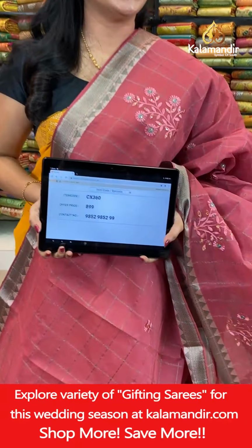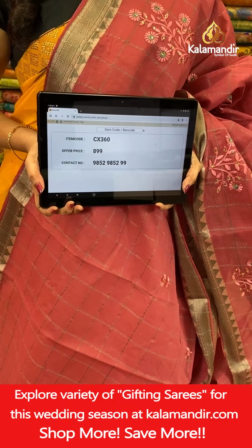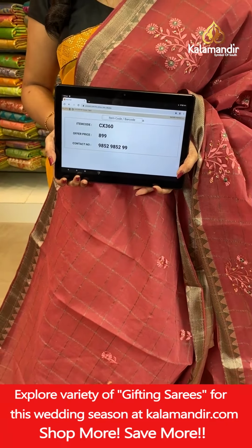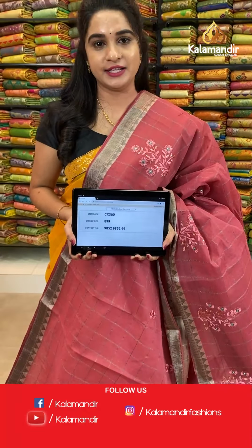Pricing details, the saree code CX360 and the price is 899 rupees only. To place an order for this saree, just take a screenshot along with the code and share it with us on our WhatsApp number 9852985299. Let's see another saree.